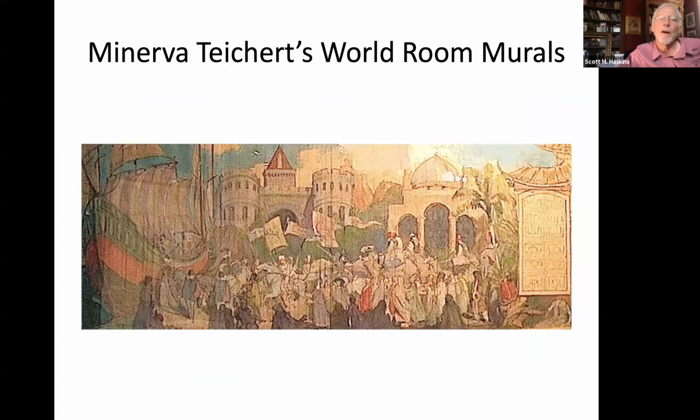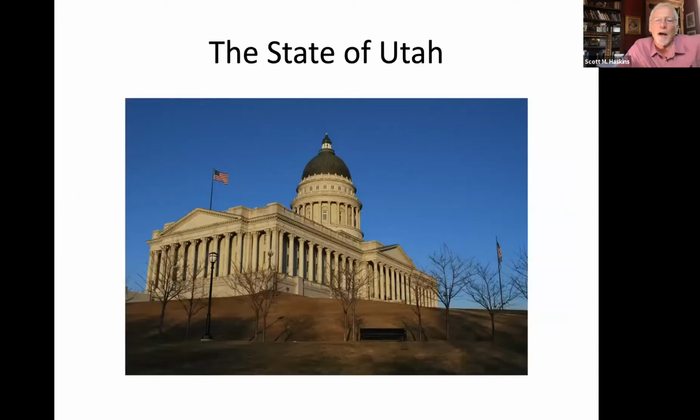So there's a very rich heritage also of art during that time period. One of the artists, her name was Minerva Teichert, and she actually went to Paris, went to France at the end of the 1800s and worked with Rodin and was really well connected, and then came back and painted here, and we've worked on lots and lots of her paintings over the years. We've done quite a bit of work for the state of Utah during that time and since then.